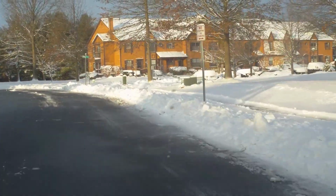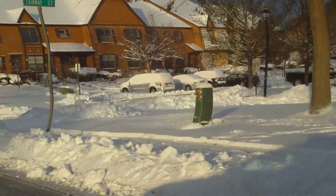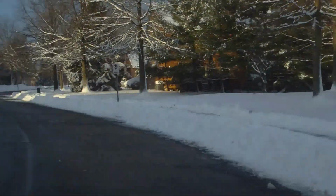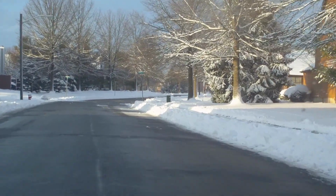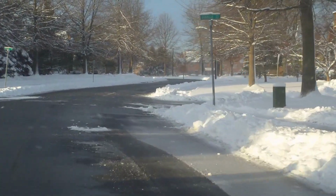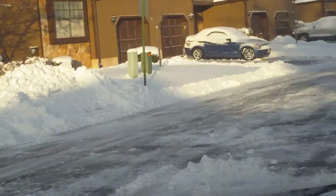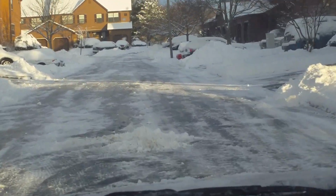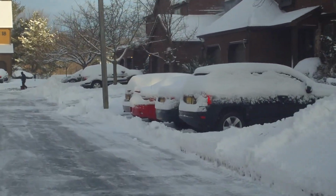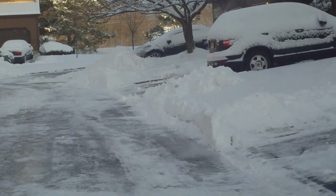Actually quite beautiful. Oh, the snow-covered cars. I know Wendy's mom and dad got something like 32 inches, I think they said. What? They got 32 inches. That's like 8 times this, which is a lot of weight. So this is our block, and this is probably about 4, maybe 5 inches, if I had to guess. It's not so much.